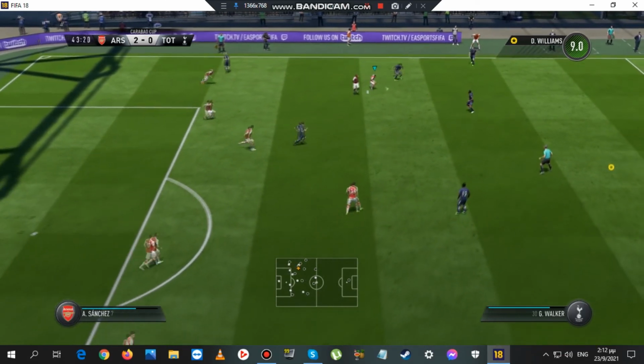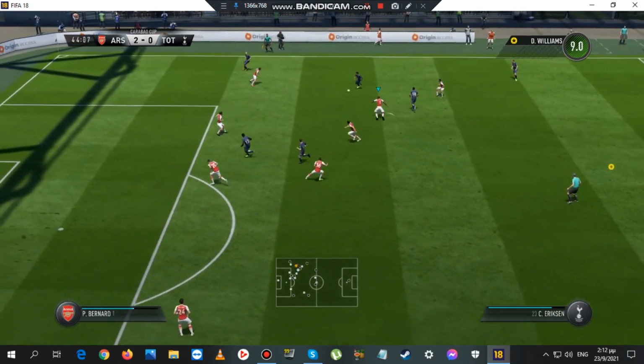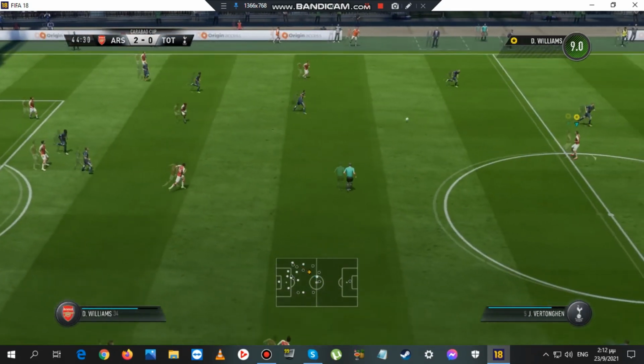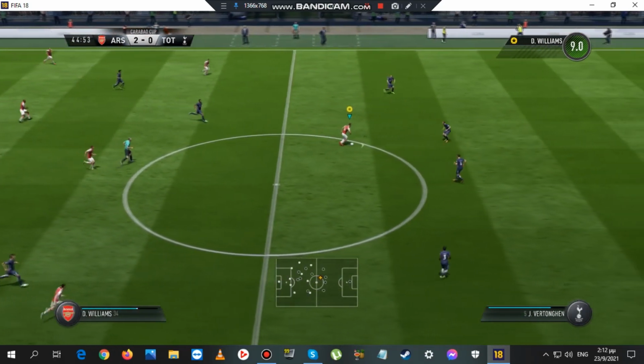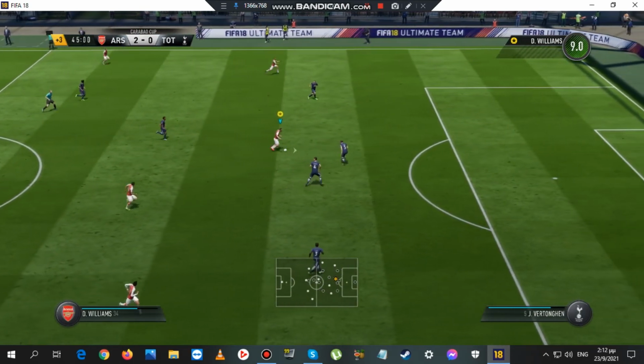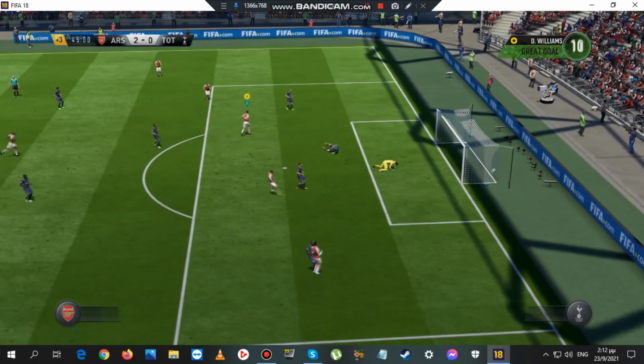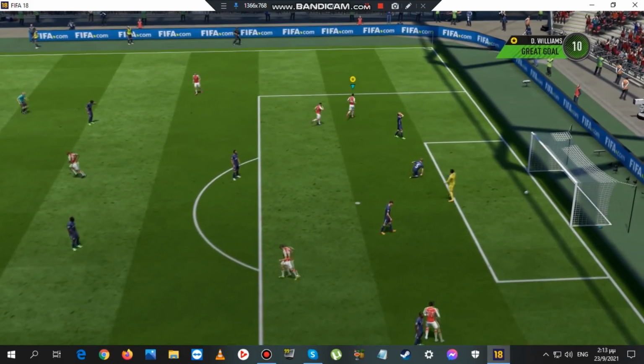Son. Walker, and there is some backup for him in this position. Quick-witted and quick in his movement too to intercept there. 3 minutes to be added on. Williams trying to carry on this move. Williams! Well, that's a fantastic goal.